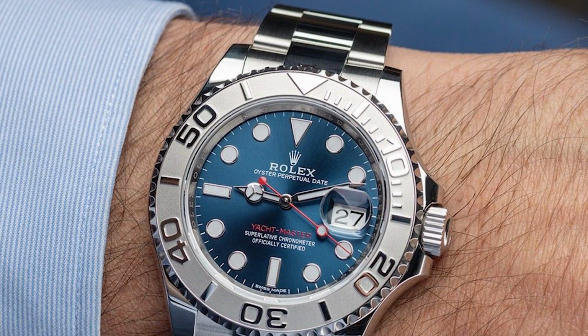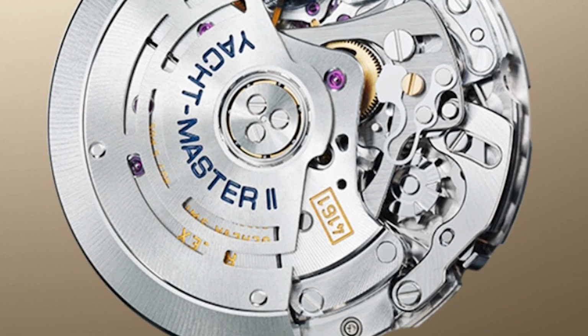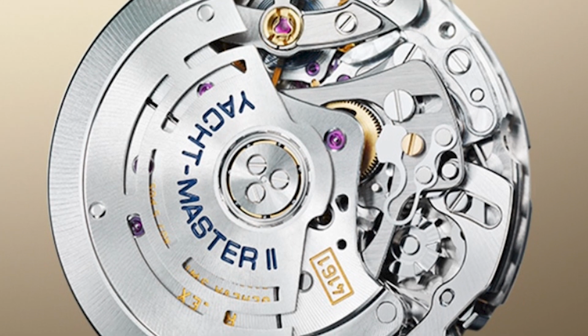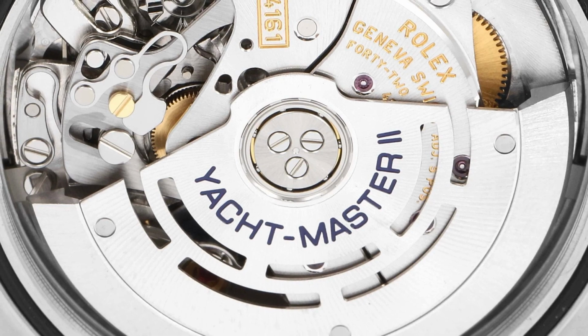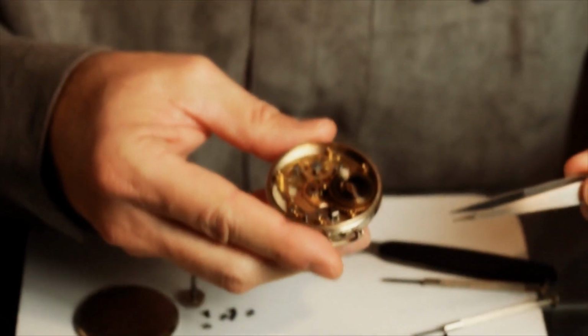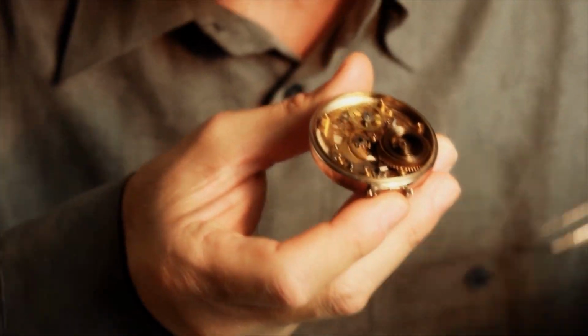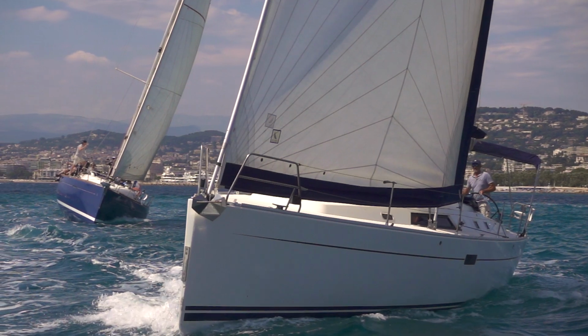Yacht Master 1 used the 4160 caliber, however, the 4161 caliber was developed specifically for the Yacht Master 2. The 4161 is a chronograph with a programmable timer built in. We've set the timer for 10 minutes. This system was developed for regattas and features a lengthy 10-minute startup sequence.